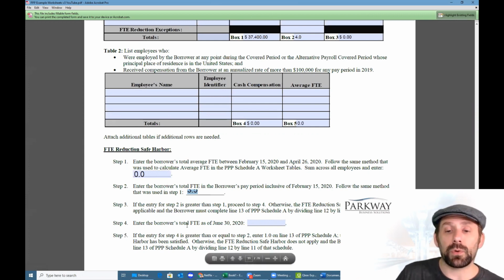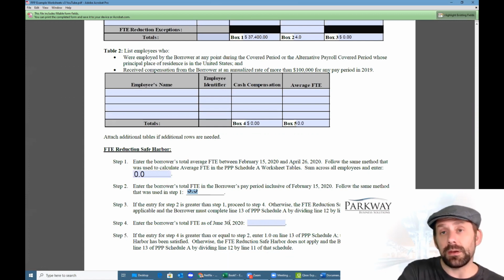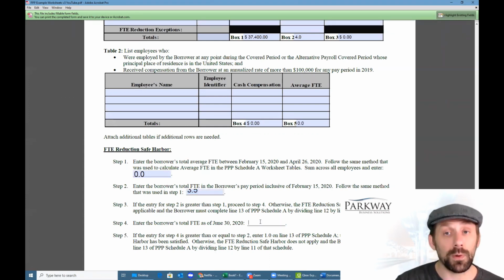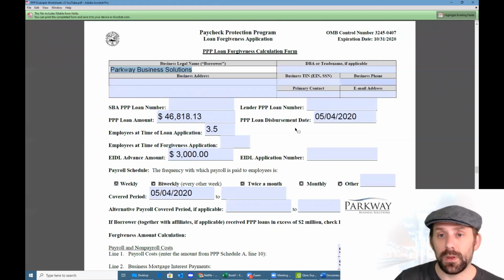Now, enter the borrower's total FTE as of June 30th. So again, now this is saying we need to get this back up to where we expected it was or what it was previously. So if we did what we were supposed to, we would be back to a 3.5. Now, we hired another person, me, so we actually got to a 4.0. Oops.